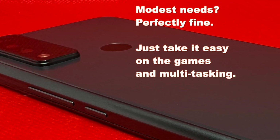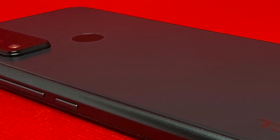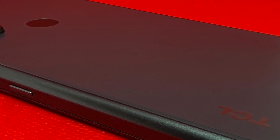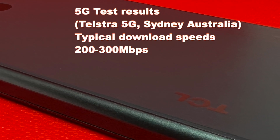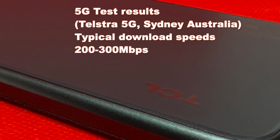It is, of course, also 5G capable. Now, only sub-6 5G here in Australia. International models might vary. Don't ask me. And again, look, as I said at the outset, the reality of 5G right now is you don't need it. It's a nice to have, not a must have. I've been able to hit speeds kind of 200 to 300 meg in my own testing, which obviously sounds great.